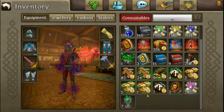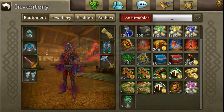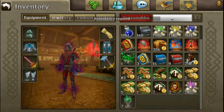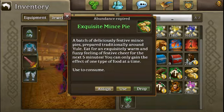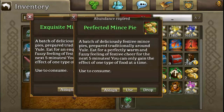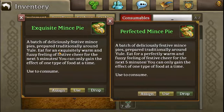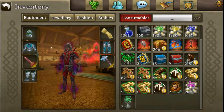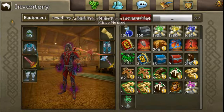And I cooked a few beforehand because, well, they're good for selling. So, as seen back there, same exact description, but as you click on different tiers, they're a little bit different. See, it says exquisitely, perfectly, I don't know, okay? Still don't know what a mince pie does, but we'll eat one right now.